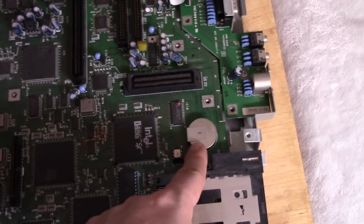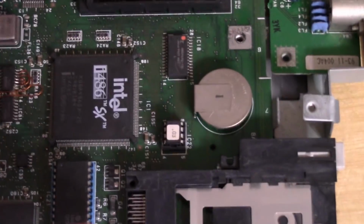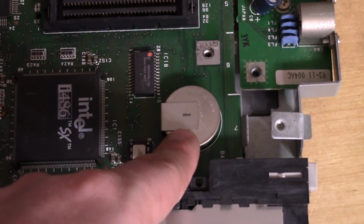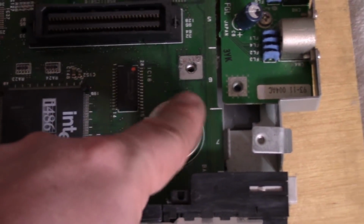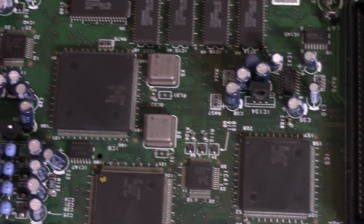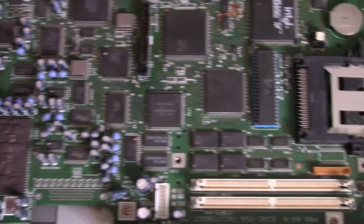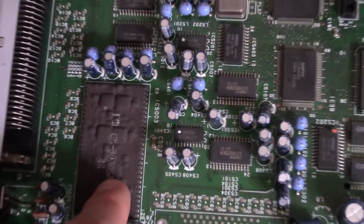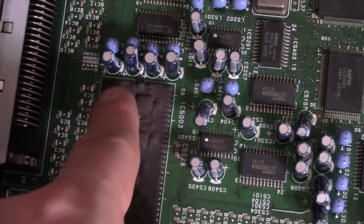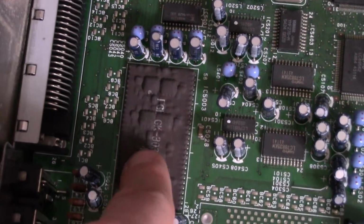Here's the battery, not standard. I mean, I think it's just a lithium battery, but of course it couldn't just be a standard battery holder clip. It's a different size there. A lot of different chips that I have no idea what they do, probably just controlling various things. This is a little interesting thing. And it's not bulging from heat or anything like that. I think there's chips under there and it's covered.